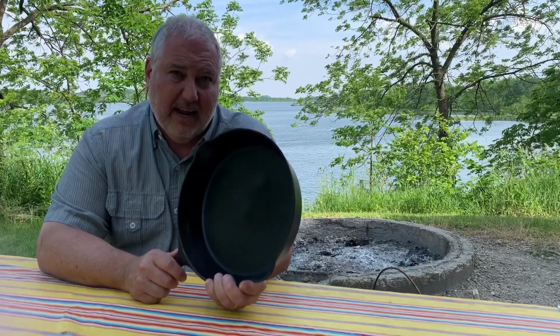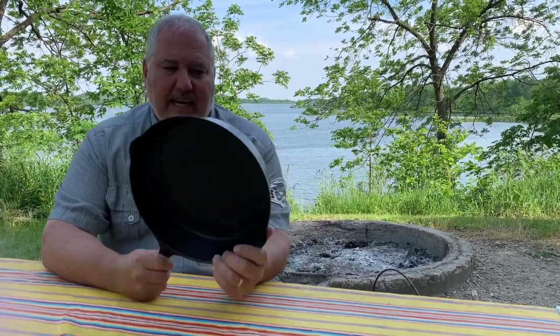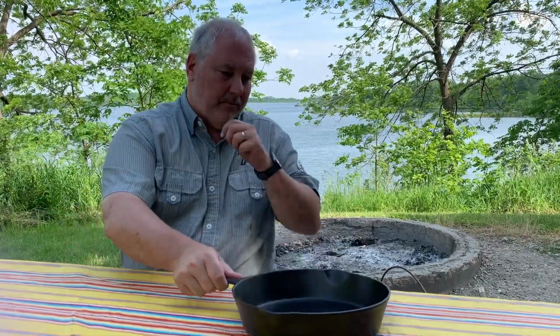And no, I am not the first owner of this pan. We bought this secondhand, we cleaned it up. It does have a few pits in it from rust, and it has seen its better days, but this thing works great, and it's a testament to the longevity of cast iron cookware if it's taken care of.